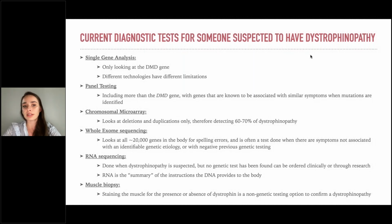So we have single gene analysis, which is where we're only looking at changes in the DMD gene. Depending on the genetic technology that's used to look at the DMD gene, it may have different limitations. And that's always something that you can talk to your physician or genetic counselor about if there were any questions, if the DMD gene was looked at entirely and thoroughly. This is used often when the symptoms align quite well in thinking dystrophinopathy might be the explanation for the symptoms that somebody's experiencing.